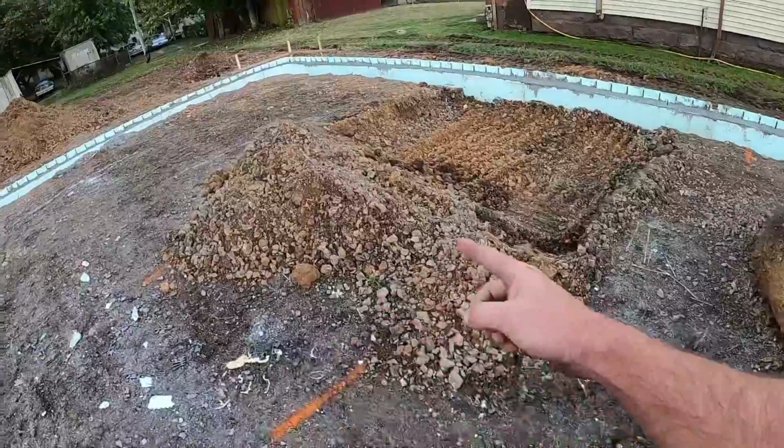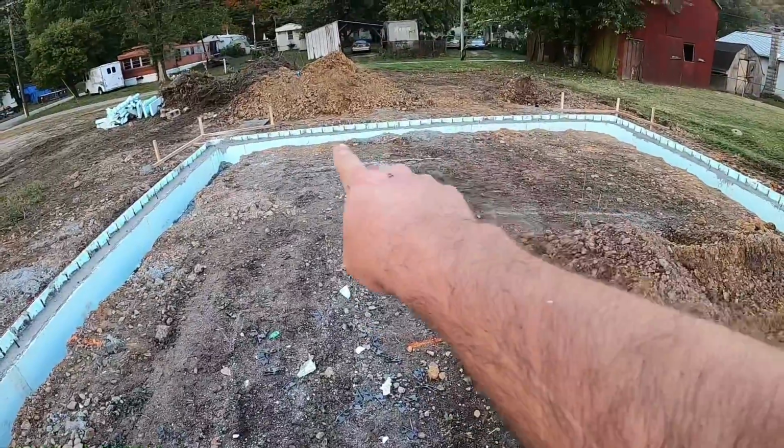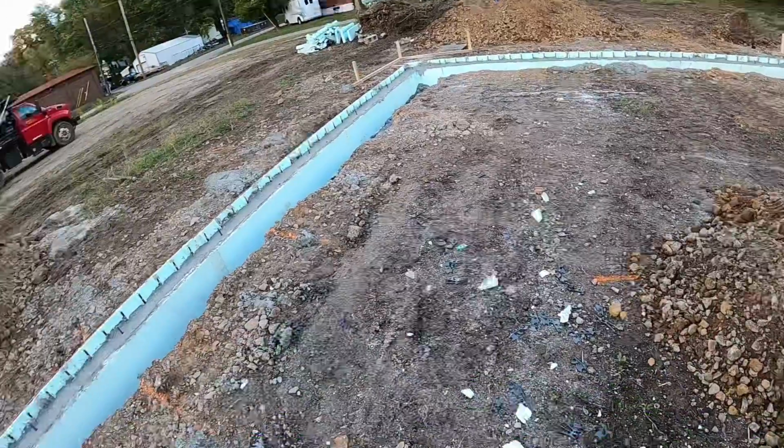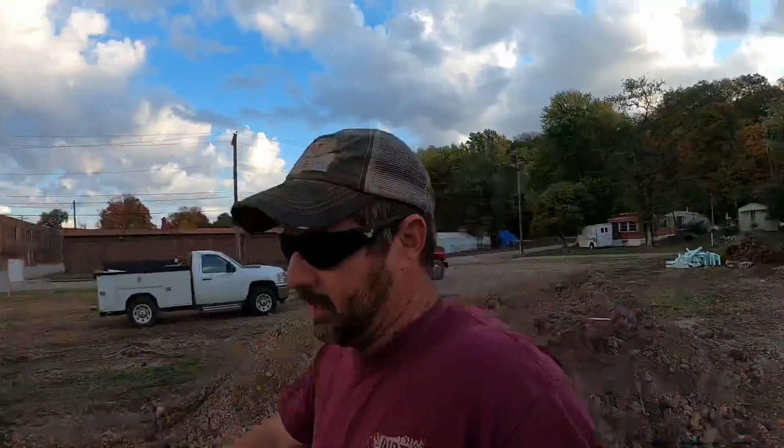Need to reach over and finish digging here where the plumber needs that excavated. And I got just a little bit back here in that corner. It's just kind of high. We need to scrape down. So we got weather threatening today, and I'd really like to get this finished up. So let's get rolling.